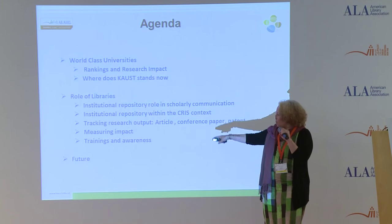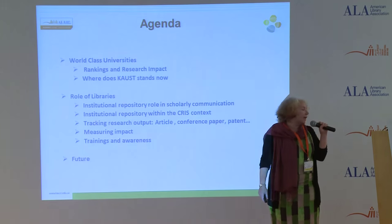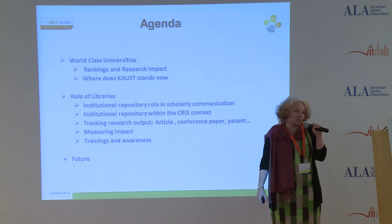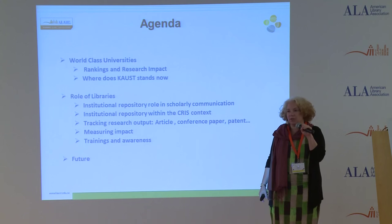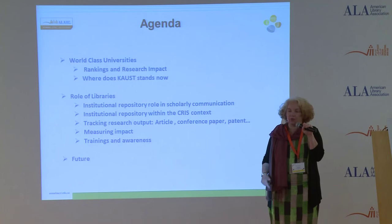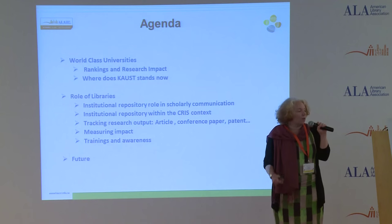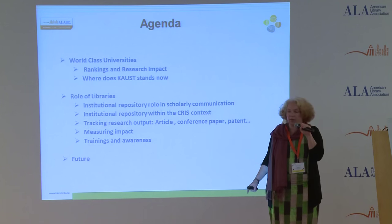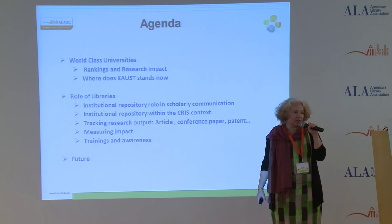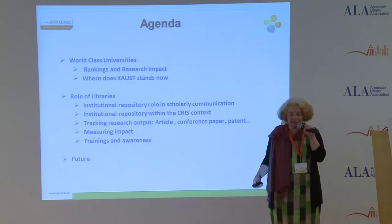We'll be talking about the role of libraries and their contribution to understanding the impact of scholarship. Now, KAUST happens to be self-funded, by a generous endowment from the king, but that doesn't mean we don't have to measure impact. How do we know that the money we're spending on various research labs, researchers, and infrastructure is paying off in terms of impact? Even though we don't have to apply for NSF grants or other federal or international funding, we still take impact very seriously, especially as a new university trying to attract the best and brightest talent.